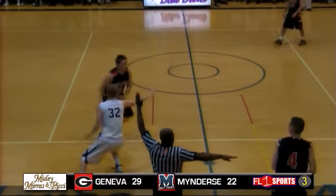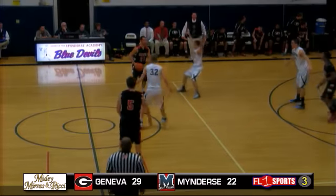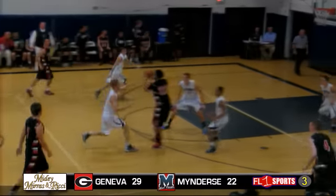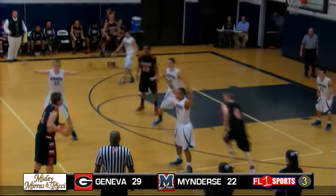We get ready for the second half here. 29-22, Geneva with a seven-point lead as we start the second half. And you know, really, I think the difference up front, Sims and Johnson combined for 13 points. Junior Sims playing his first game for the Panthers and really dominating the front court. Sims had a really nice second quarter there, really steadied Geneva down, got on the boards, hit a big three.